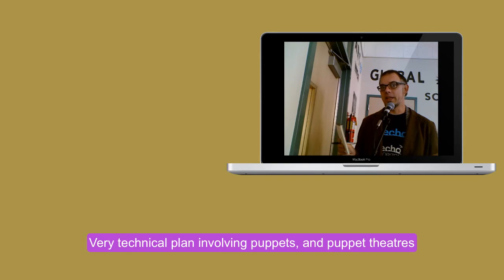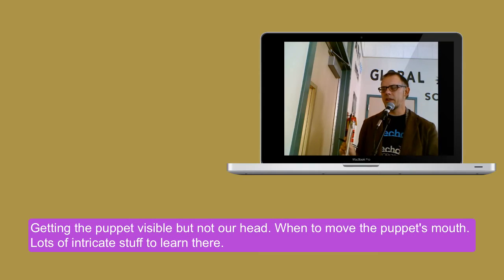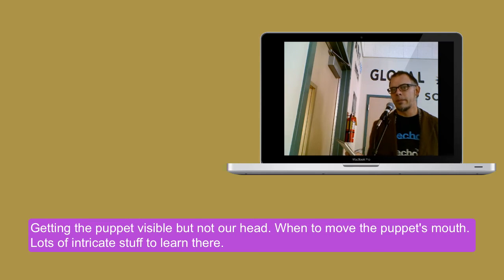Very technical plan involving puppets and puppet theaters and getting the puppet visible but not our head, when to move the puppet's mouth. Lots of intricate stuff to learn there.